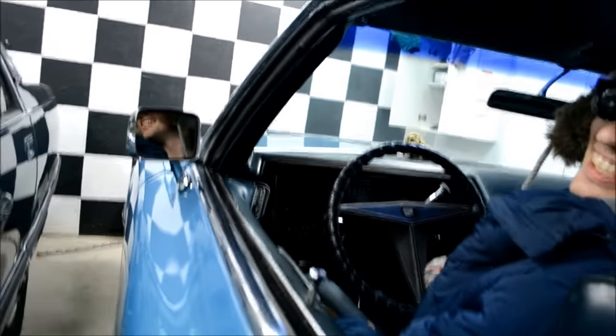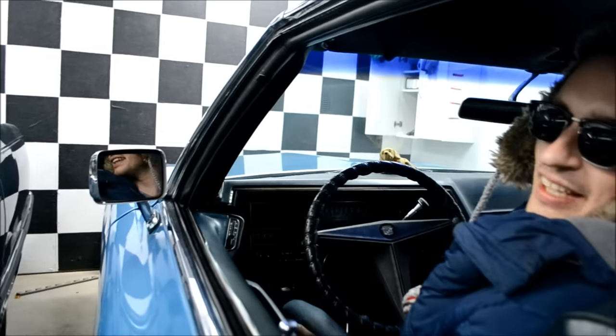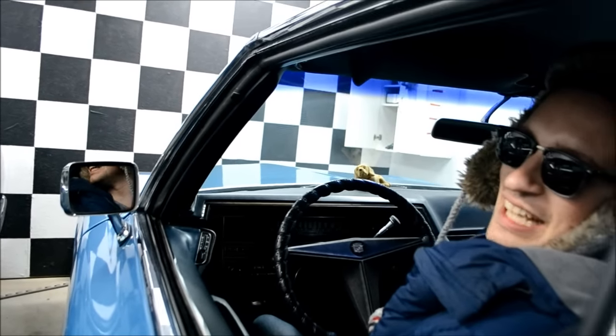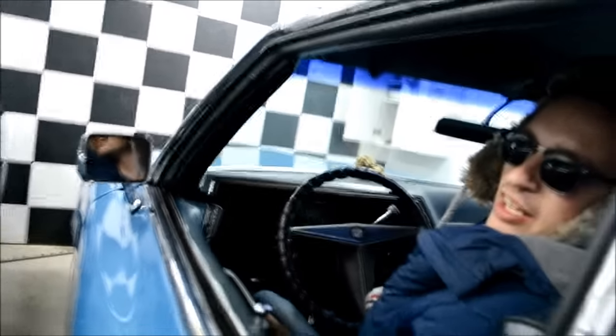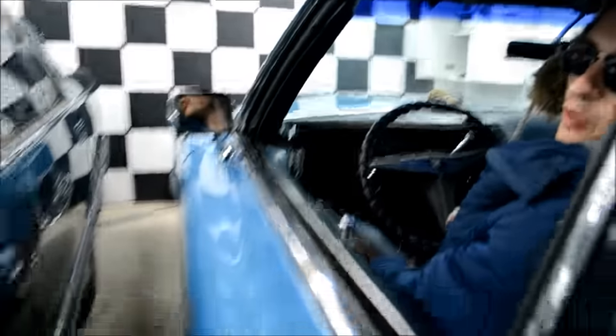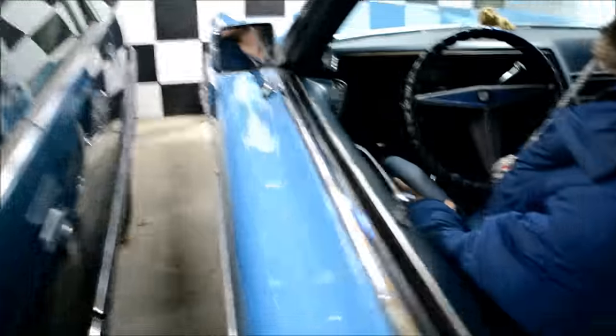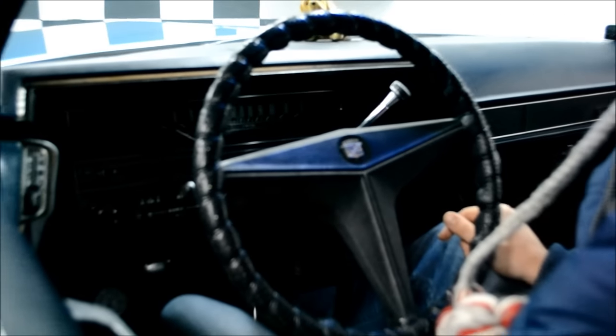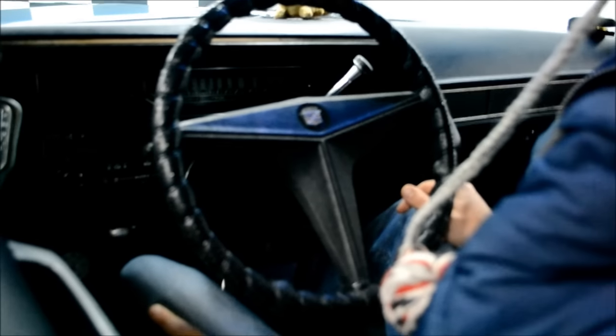1969. Give her a couple of revs there, that 472. Dual Magnaflow exhaust. Yeah, man. High compression, 7.7 liter V8. Was it 300 horsepower? It's more than that, I think, eh? Like 350. Oh, yeah, man. It's got 300 horsepower and 575 foot-pounds of torque. Or 525, my mistake.